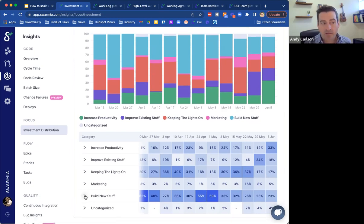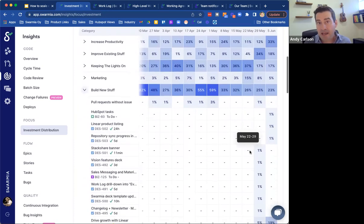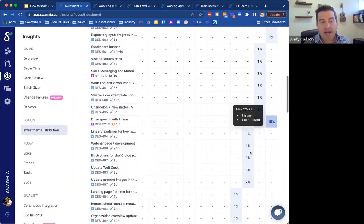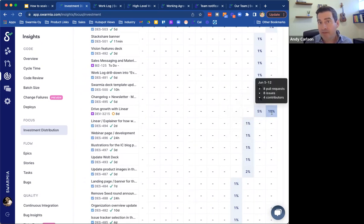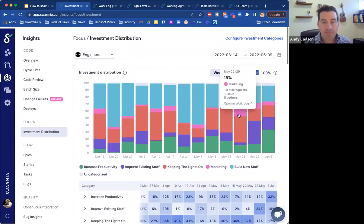And if we wanted to see really quickly, well, what were the things we were working on those particular weeks, we can drill into that investment category, scroll down here, and hover over any of these stories and tasks. You can see that these are on the left and see where the lion's share of that work was. So from June 5th to the 12th, this particular story had 8 pull requests, 8 issues, and 4 contributors. So that's the type of information that allows those teams to really understand what's happening, not just have this high level view.